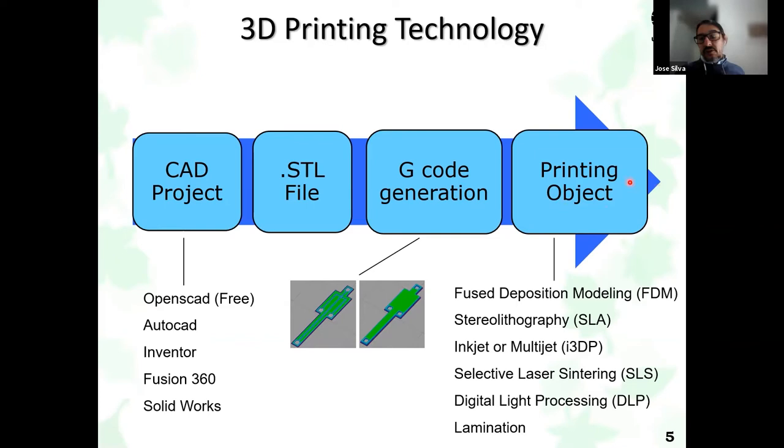For example, fused deposition modeling, FDM, stereolithography, SLA, inkjet or multijet printer, selective laser sintering, digital light processing, and even lamination is considered a 3D printing technique. It's a little different from the others, but it is also considered.